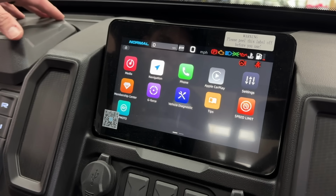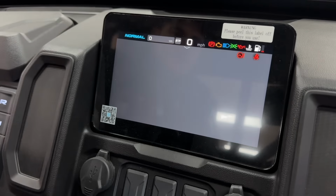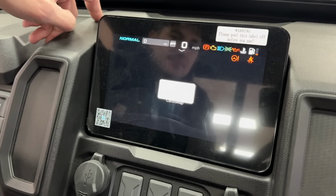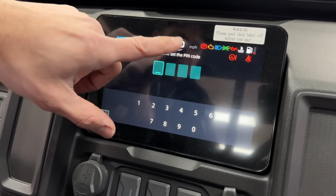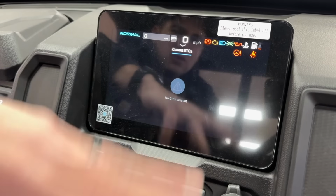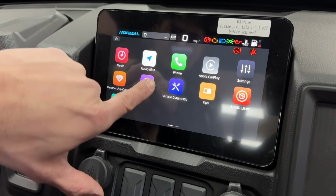Everything is run through this one touchscreen? Yeah. So you can even set the speed limit. What do you mean? Like if you had a younger driver, you could lock them in at 30 and they couldn't go past 30 miles an hour? Yep. So you enter that PIN number, you can set it to any speed you want. Vehicle diagnostics, so now that's all digital. It tells you what's going on with it. So obviously currently there's no issues with this one.